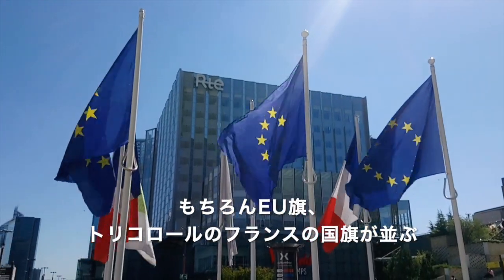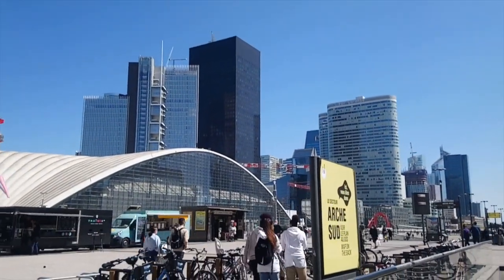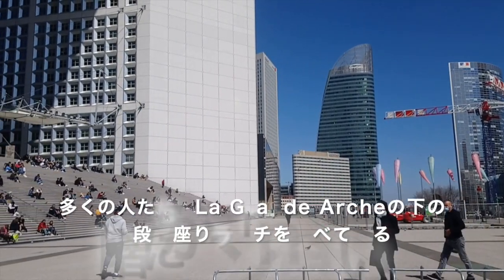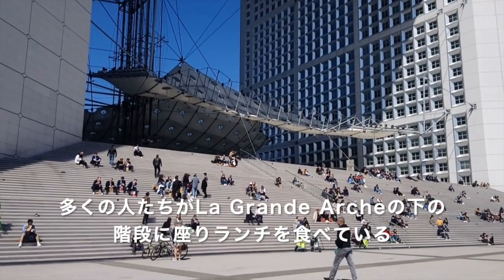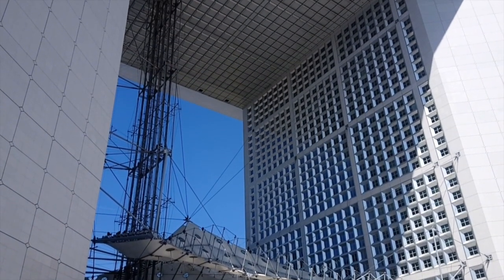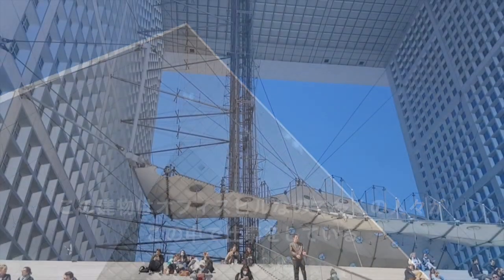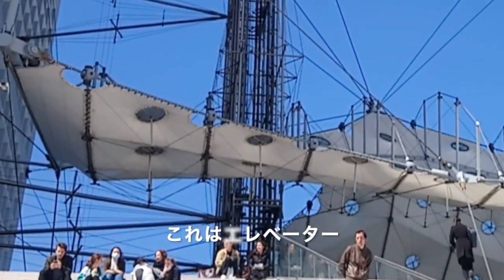Of course, there are EU flags and tricolor French flags. Under the Grande Arche building, many people are sitting on the stairs and having lunch. This building is an office building, so many people are walking inside. This is an elevator.